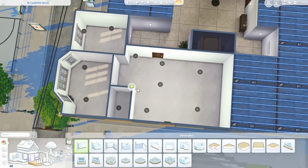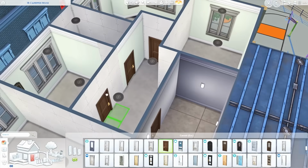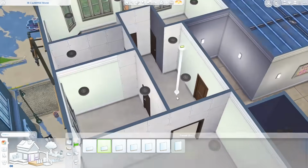So today I am renovating this apartment, which is one of the Culpeper House apartments. I think it is 19 Culpeper House, but I'm not exactly sure. You can see the address in the top left hand side of the screen, so if you want to place it in your game, that's where it goes.